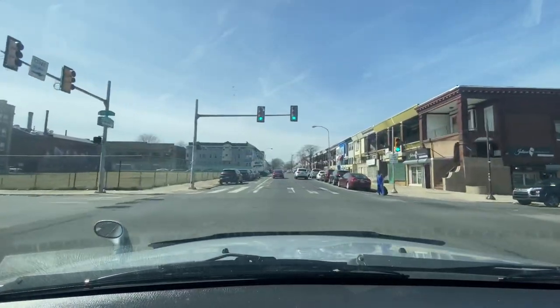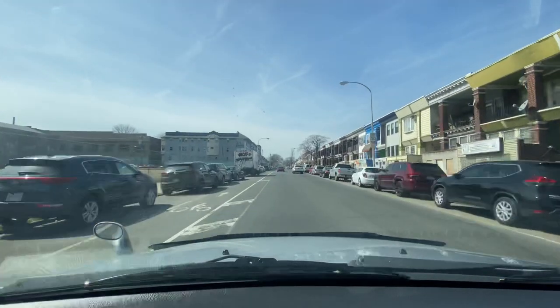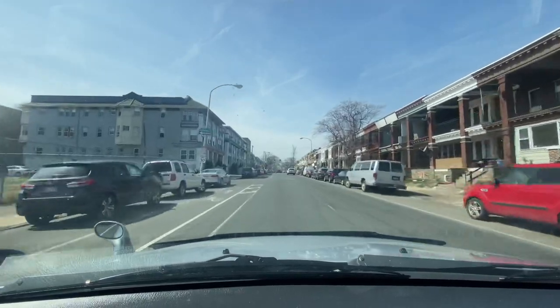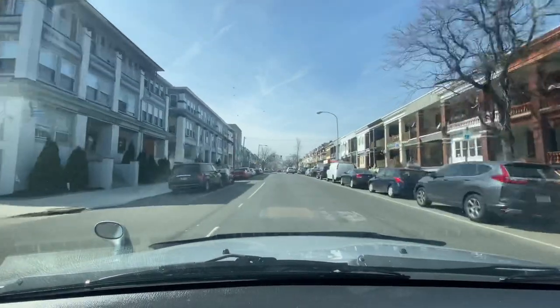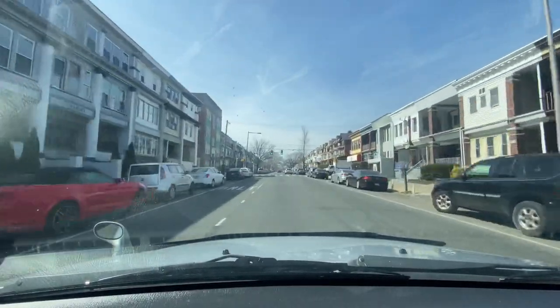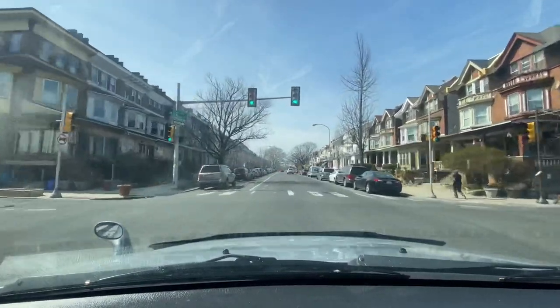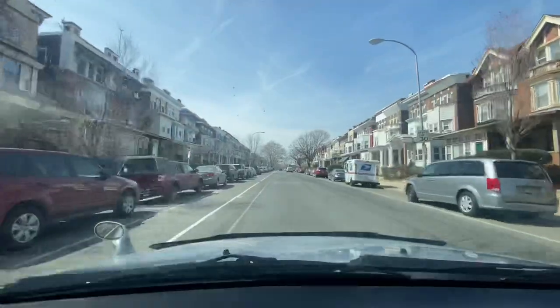Passing 48th and Walnut. I'm going 21 miles an hour, guys. The speed limit here is 30 miles per hour. You guys want to see what 30 looks like? We're passing Hanson. Let's do 30. This is 30. This is the speed limit, but up there, they're doing way more than 30. We're passing 49th and Walnut, but I'm doing exactly 30.